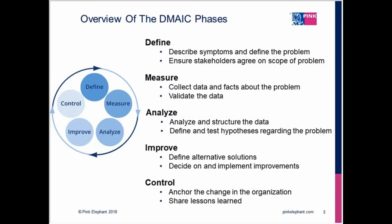Then you get into the measure phase, and this is where we do all the data collection. It's important that we don't start analyzing the data, because that comes in phase 3. We're simply collecting the data that we have. In some cases, companies want to look at their ITSM tool as the data source, but in reality, their tools do not hold all the data. So we have to go out for additional data points.